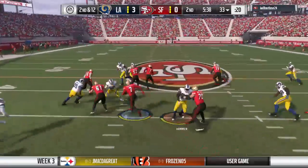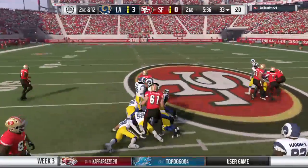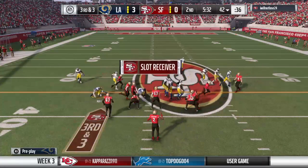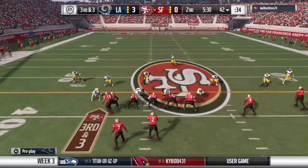They'll run it now out of the gun. And hard running's going to get him over the 40 to the 42. It'll be a pickup of 10 yards. And they're going to have a 3rd down.